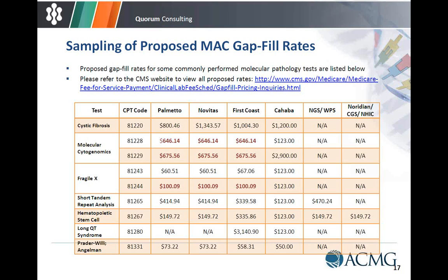All right, so here's an example of what things looked like after that first gap fill process had taken place. As I said, it goes for about 3 to 6 months, and in May or so of 2013, these were the prices that each of those Medicare administrative contractors, excuse me, I keep saying advisory because there are carrier advisory committees, but these are the MACs, or the Medicare administrative contractors. You see 5 of them listed there, or 6 of them really listed there in this table.